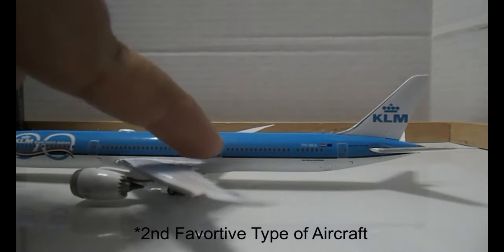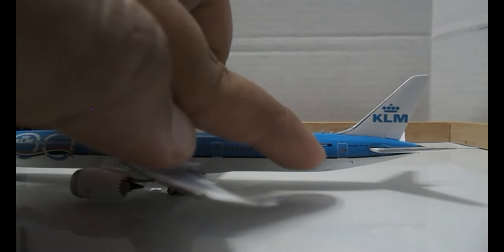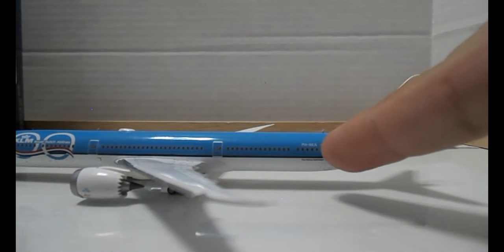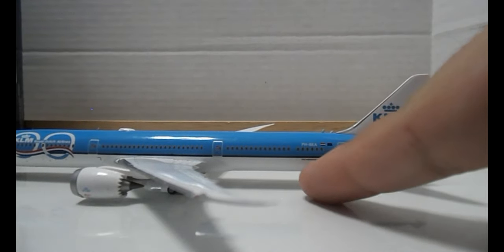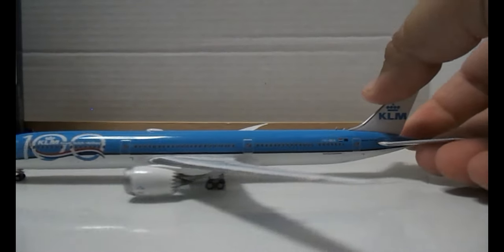And at the back, you have the rear emergency exits, as well as the registration. You have the Netherlands flag and European Union. And then Boeing 787-10. And then the Flying Dutchman, I believe it says the Flying Dutchman. Yep, Flying Dutchman. And you just have that little hatch there as well.